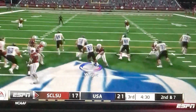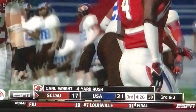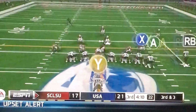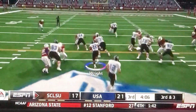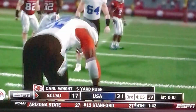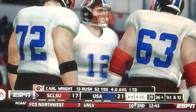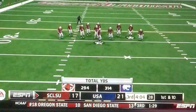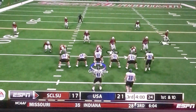Going to be 2nd and 7 for the Mud Dogs, but we're starting to chip at it a little bit. Another 4 yards there from Carl Wright. Going to hand it off one more time to Carl. He's able to find a decent lane to run through. It's going to be a 5-yard gain on the play, and more importantly, it's going to be a first down to keep the chains moving for the South Central Louisiana State Mud Dogs right there.